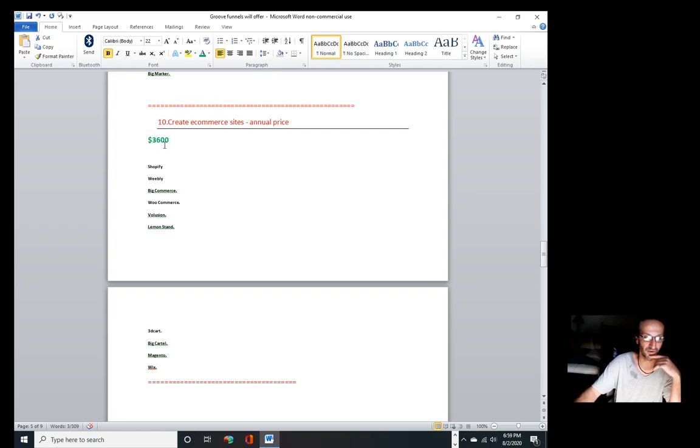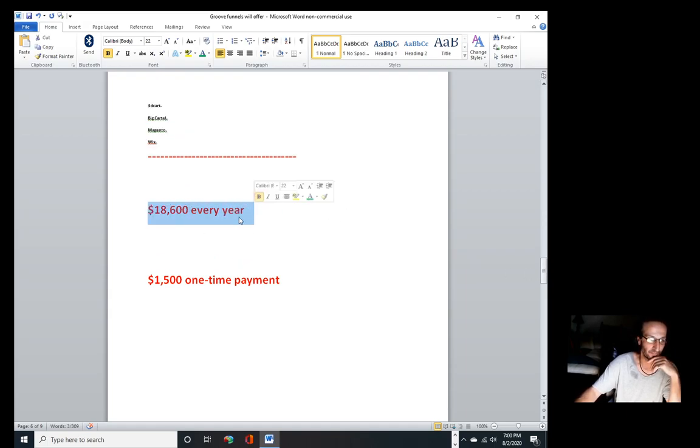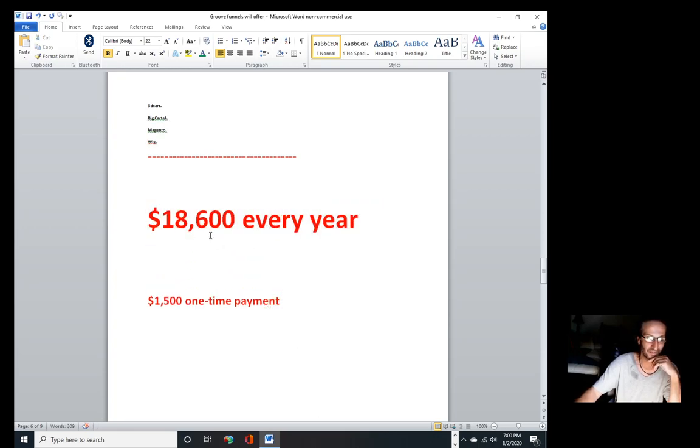If you take this price over here, for example, $3,600, just forget about all the other costs. You're basically paying half of that to own everything else. And the scary part about this number is that it's an ongoing bill. You're going to pay $18,600 every year for life, or you could pay $1,500 one-time payment and own all these services. Which one would you prefer? I mean, as a business owner, I was a brick and mortar business owner for over 2 decades, and if somebody gave me that offer, I would definitely take it without hesitation.